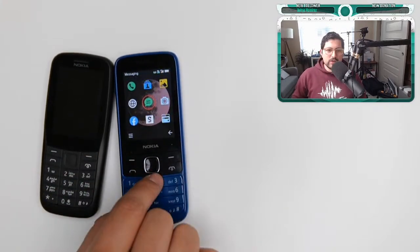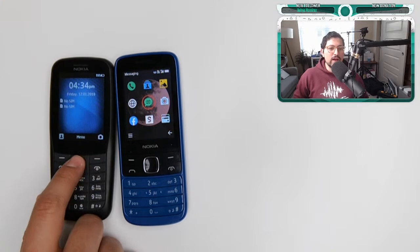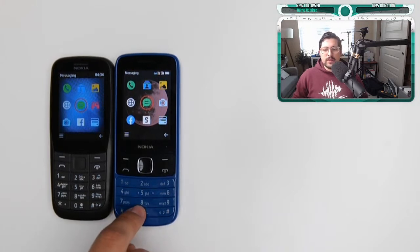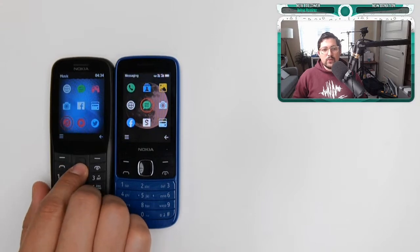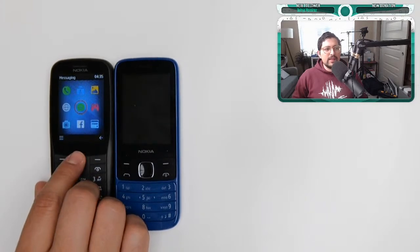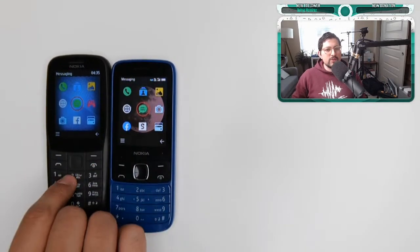Now, this one works better on USA bands. This one still works. You can make it work on T-Mobile, but it's not going to work as reliably. This one is dual SIM, this one has a single SIM. There are dual SIM variants of this one, but that's that. It just really depends on how you want to use it. But what I like about this one better is the smoothness, even though it's a very similar operating system. I always feel like this one's a little bit smoother.